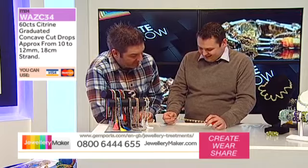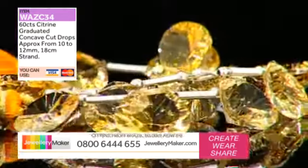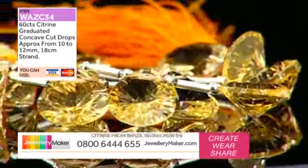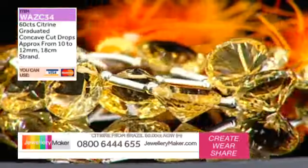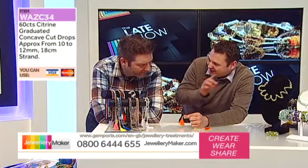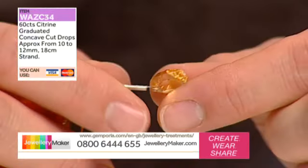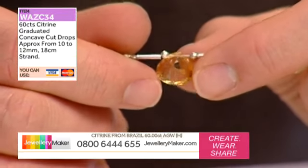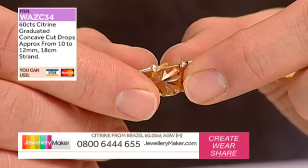I think it would definitely be earrings for me, because I'd want to see all that from every angle, wouldn't you? Absolutely. They've been cut to a point, haven't they? And you want that to shine through, but also from the other direction, the concave, it's almost like a kaleidoscope effect you get. Have we had this cut before? Absolutely not. I've never seen it. I've been working on the channel for a long time. I've never seen concave cut droplets.